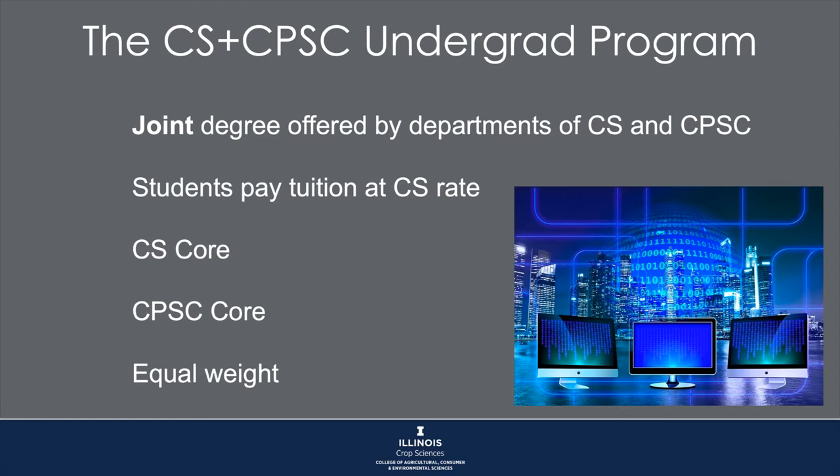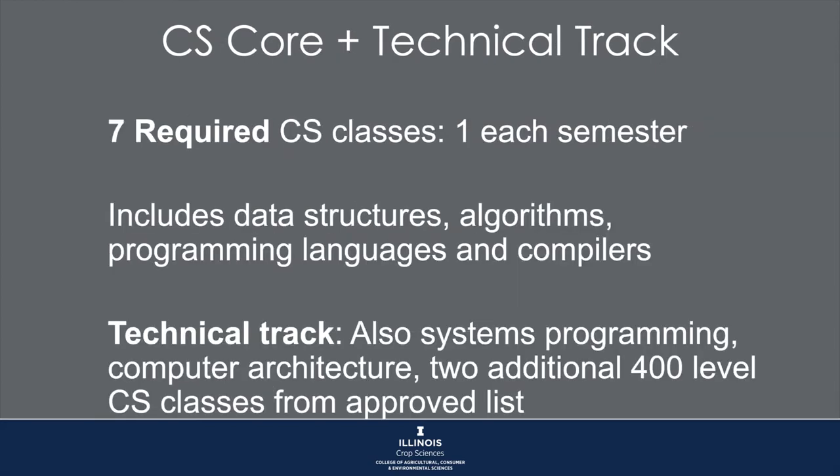Next slide. So in order to help deal with the huge demand for what's a relatively rare combination of subjects, we have developed a crop science, computer science joint undergrad program. This is a joint degree offered both by the Department of Computer Science and the Department of Crop Science at the University of Illinois. They're both very highly ranked departments. Students do have to pay tuition at the computer science rate, but they take all the computer science core classes essentially and all the crop sciences core classes, and the two parts of the degree have equal weight. Next slide.